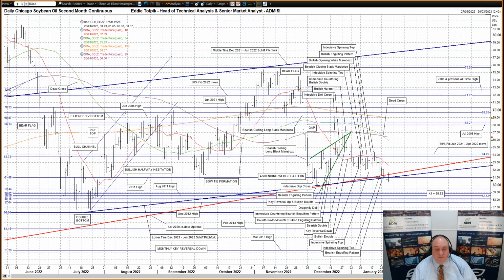Chicago soybean oil. The key recent features here have been feature 1, the lower time, currently at 60.99 of the December 21 to June 22 bullish shift pitchfork, which I've highlighted in dark blue on my daily chart. This lower time, along with feature 2, the April 20 to date uptrend, currently at 61.37, which I've highlighted in bright red, both halted a decline in mid-December last year and started a subsequent move higher.